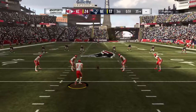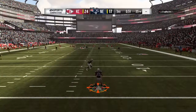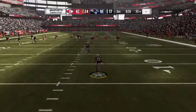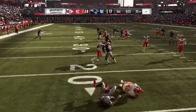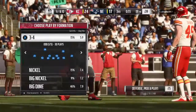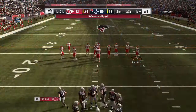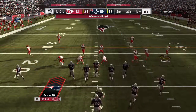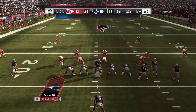Butker now to kick this one away. This fielded at the 2. And he'll take it back to about the 19-yard line. Now the Patriots offense, they work their way back out onto the field. And they had 3 points last time, but they didn't want 3 points because they were well within range of scoring a touchdown. We'll see if they can do better now.